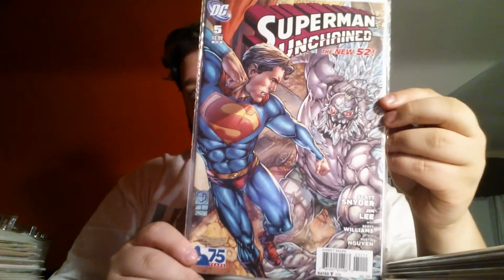Superman Unchained number 5. This story had so much potential, but I think it was kind of ruined because Jim Lee takes forever to draw. But this is the variant edition with Doomsday.